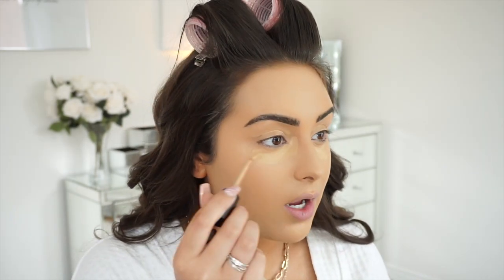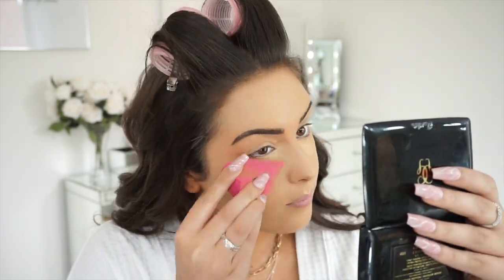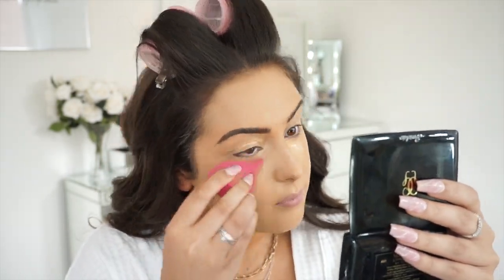It's just a little bit darker, but I suppose it looks lighter now because I think I'm a bit more tanned. Yeah, literally in terms of coverage and stuff like that, it's just such a good concealer. I just need to get it in a couple of shades lighter. So I use this one over the top, just lightly, just to add a little bit more brightness to my under eyes. And then I'll use a damp beauty blender, and then I'll just blend it in.